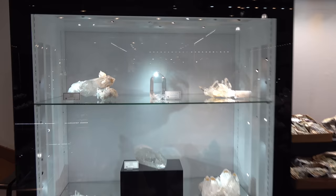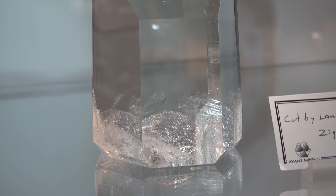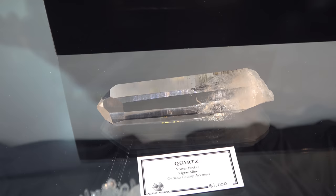Almost missed it. Look at the one right here. Beautiful. Just look at the quality on that. Wow. Stunning, stunning, stunning. More points. Look at those two points. Look at the rainbow on this point right here, guys. Beautiful stuff, beautiful. $1,000 if you're interested.